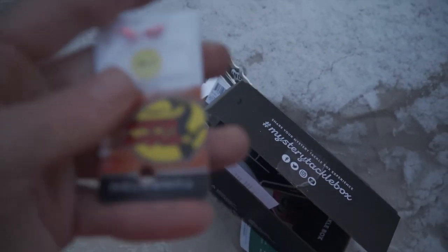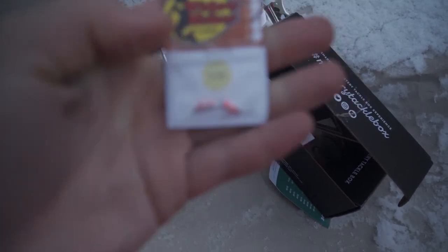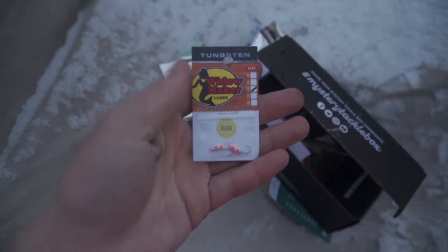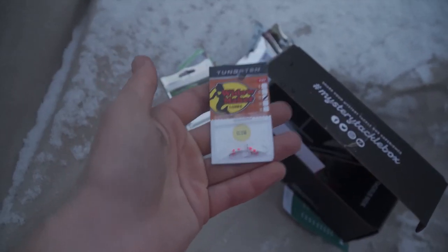No. And these Widowmaker Lures, like the other ones that I have, are basically just two little ball heads with a line tie. You put a wax worm around the back and it's going to catch fish. I know it's been repetitive, but it's true.